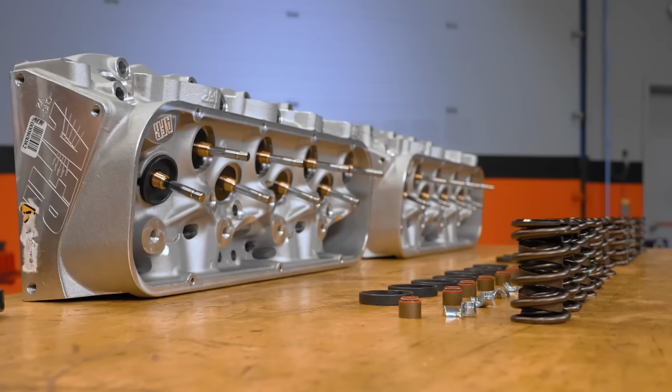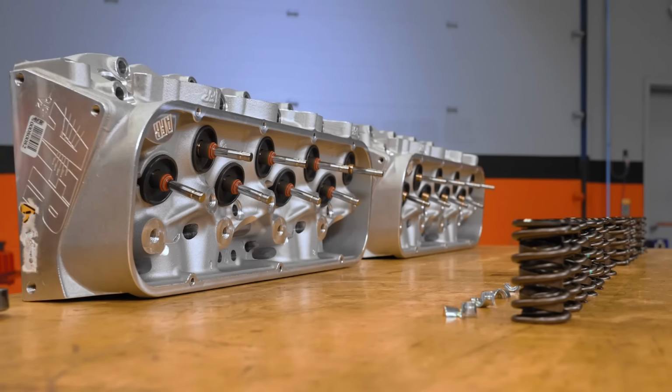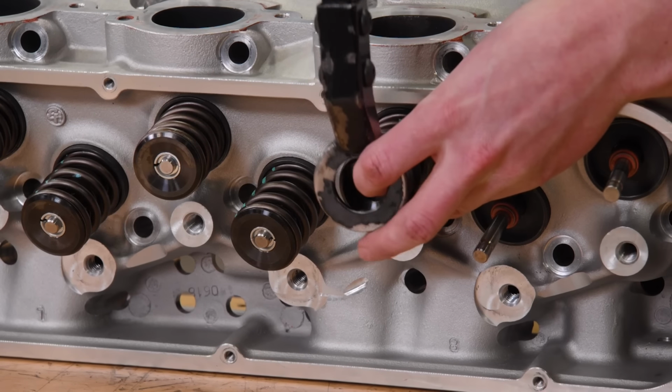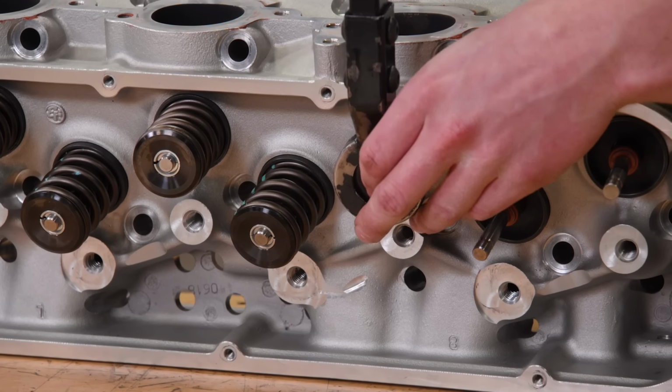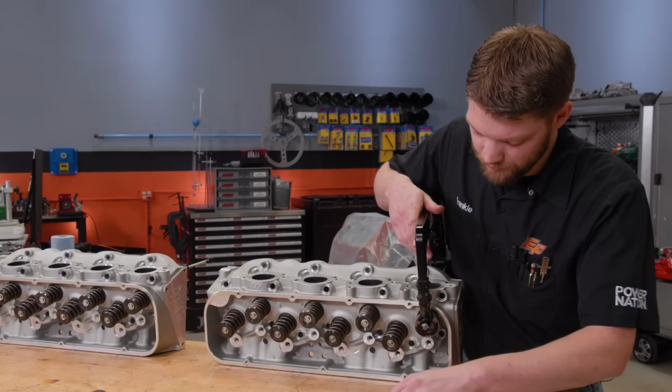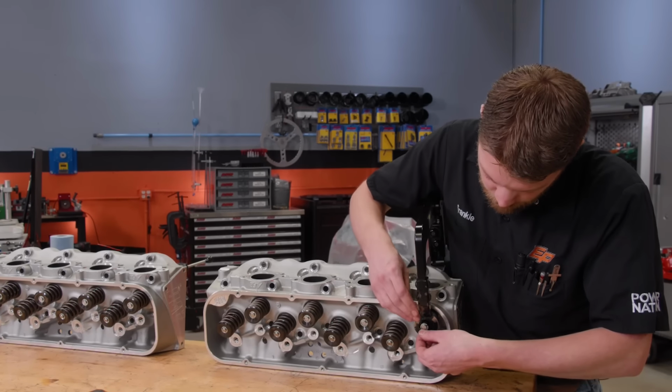Then the heads can be reassembled, keeping the spring and shims matched to their location for accurate data. The Goodson pneumatic spring compressor makes the reassembly process quick and easy, with extra care given to ensure both valve locks are properly installed before releasing the spring.